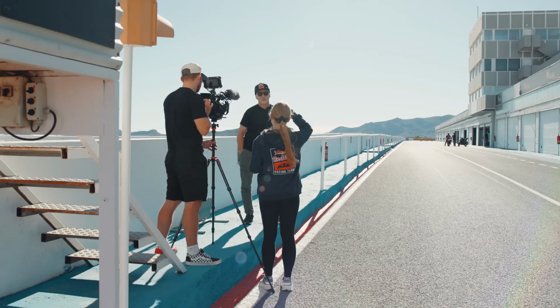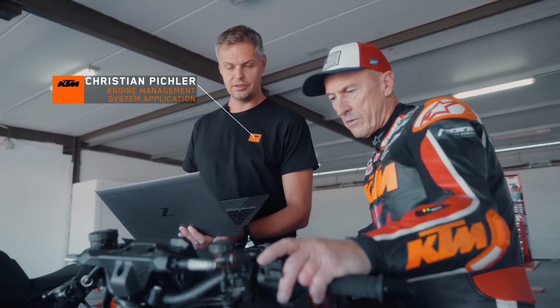One other feature that we're working on today is our throttle maps in conjunction with the Akrapovič full system, because it's a little bit more horsepower. It takes a little bit more time to get that just right. I changed the throttle response on third gear.